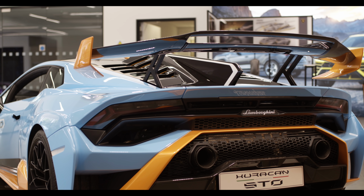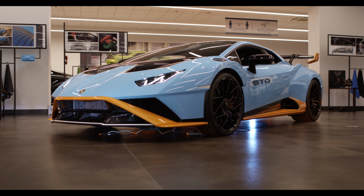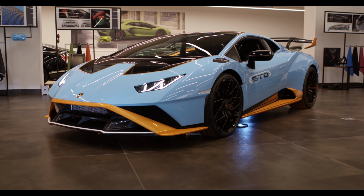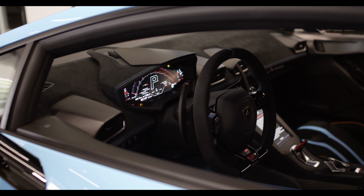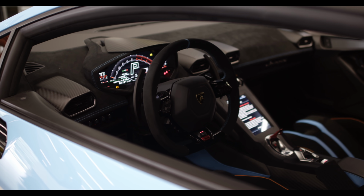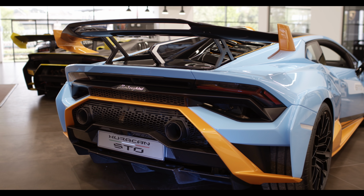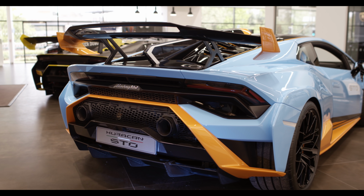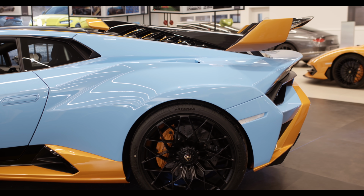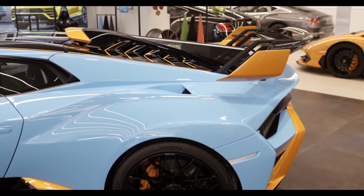The Huracan STO keeps the same naturally aspirated V10 engine from the Huracan Performante, but ups the horsepower to 640. There is, however, slightly less torque available, 416 pound-feet of the stuff. Lamborghini says the top speed will be about 193 miles an hour, 0 to 62 will happen in 3 seconds flat, and it will hit 200 kilometers an hour or 124 miles an hour in just 9 seconds.